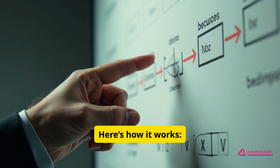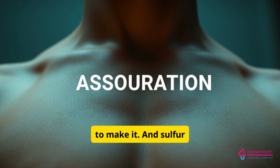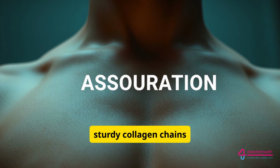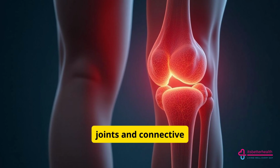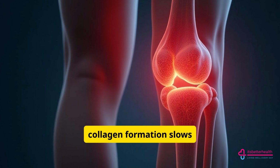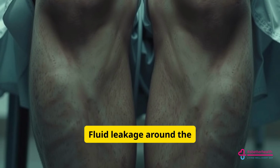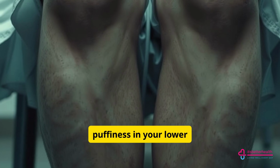Here's how it works. Your body doesn't just absorb collagen, it has to make it. And sulfur is one of the raw materials needed to build those long, sturdy collagen chains that form the structure of your joints and connective tissues. Without enough sulfur, collagen formation slows down. What follows? Weak ligaments, fluid leakage around the knees, that uncomfortable puffiness in your lower legs when you stand too long.